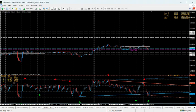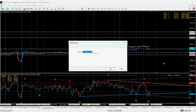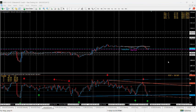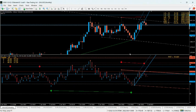Also, let's take a look at the next one. So the next one's going to be at 12:05 today. 12:05. Vertical line properties. So let's do this. So they're here. Okay, so these are all the Astro hours for today. So if we come down, it's okay to go up in order to sell off, because on the monthly, we're going to be closing this gap at 1932.33.